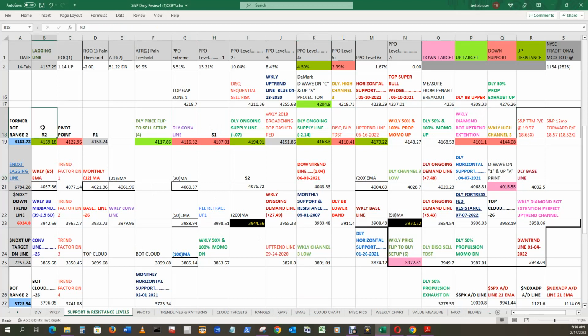To the upside is R2, daily ongoing supply line, the other daily ongoing supply line, uptrend line 06/16/2022, and both the S&P 500 and the NASDAQ 100's daily AD lines made it above their 21 EMA signal lines, and the New York traditional McClellan breadth oscillator to get back to zero would require 1,154 advancers over decliners to get back to zero.